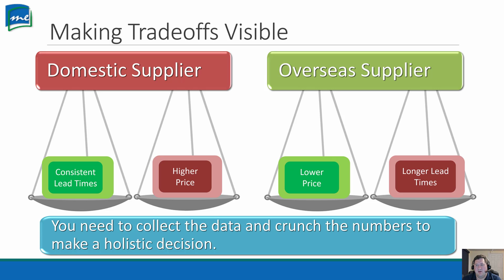But if you go with an overseas supplier, you're generally going to have a lower cost because the living wage in other countries is different. So, for example, you might be able to spend half as much by using an Asian supplier, such as Vietnam, Taiwan, Korea, China, Indonesia.